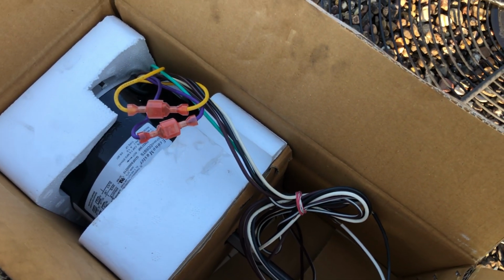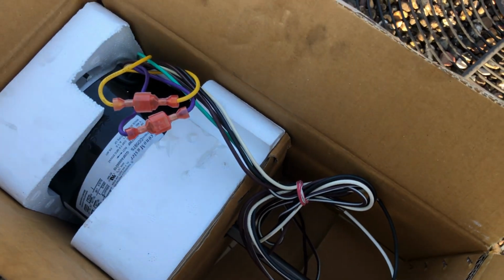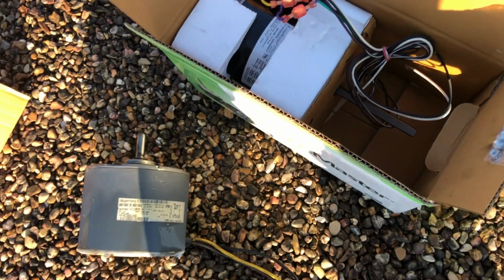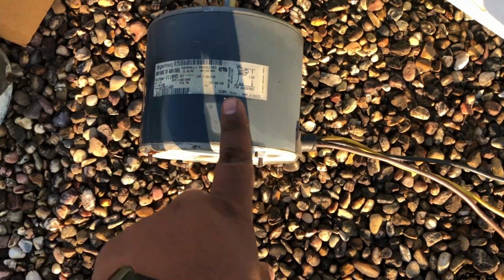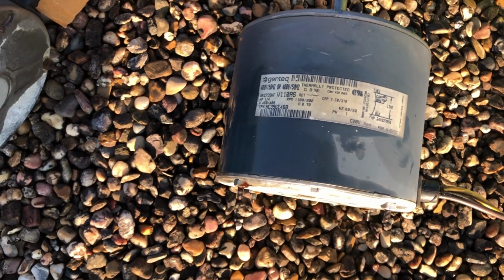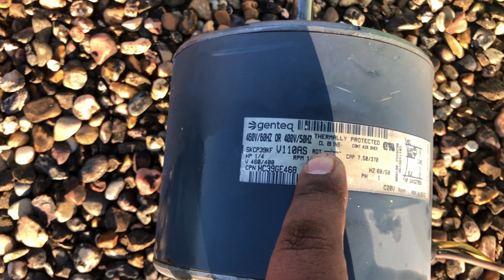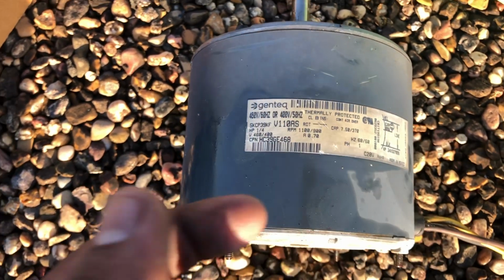Just make sure when you go to a supply house, you know the rotation of the motor. Where would it tell you the rotation of the motor? It's going to tell you right here on the nameplate, or on the information, whatever you want to call it. It will tell you the rotation. In this case, it's right here, ROT, and it gives you an arrow going that way.